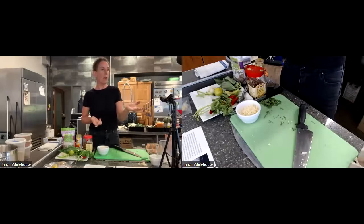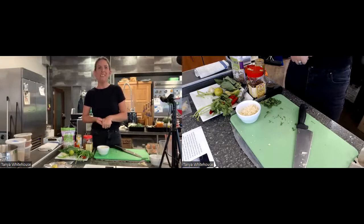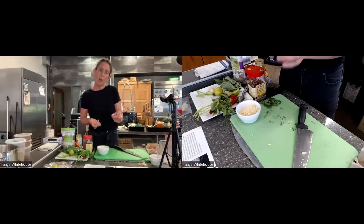If you're not having this over bread, you could have it over rice, you could have it over pasta, you can have it over farro or any other grain. Yeah, farro, if you're not familiar, is a whole grain. It's a wheat product. It looks kind of like a wheat berry.